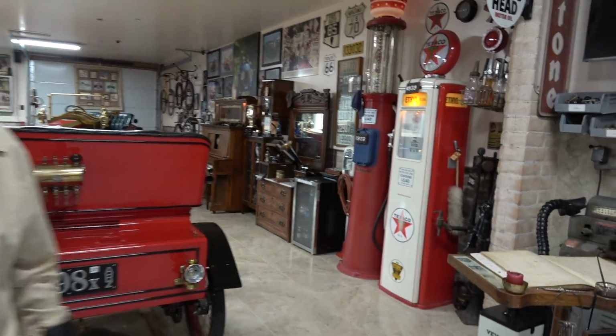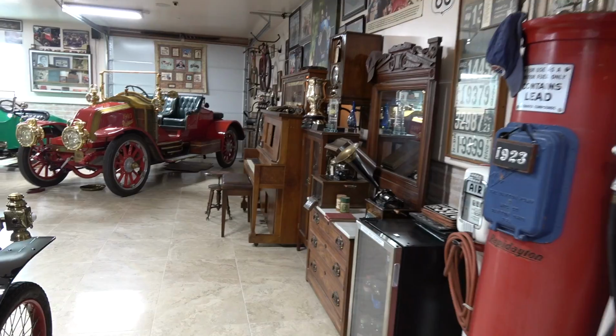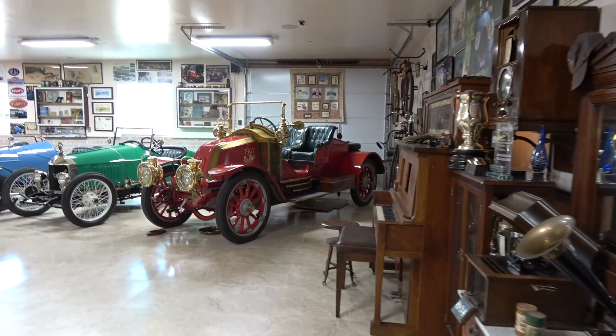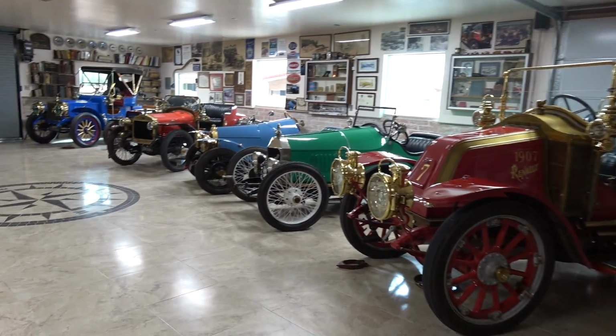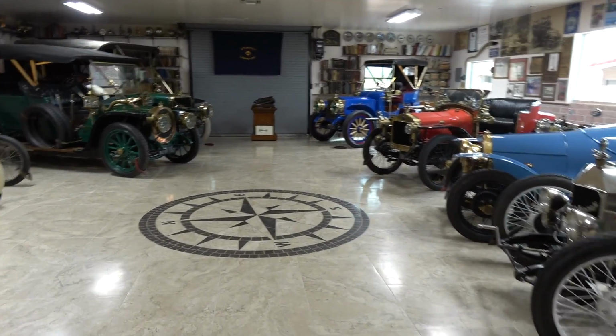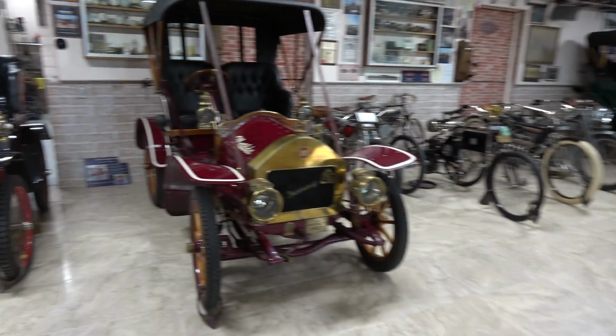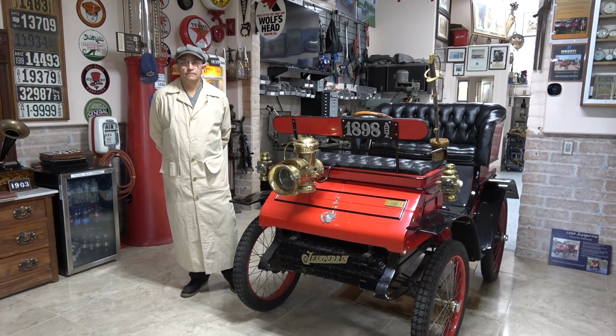And you built this about 2 years ago, and it's a collection of vehicles clearly, but it's also a museum, and we're going to show you each of these cars in great detail. So this is just the opening review that you're going to see here, and there's Alan wearing his duster, which would be time period correct. Alan, why don't you tell us about this one?